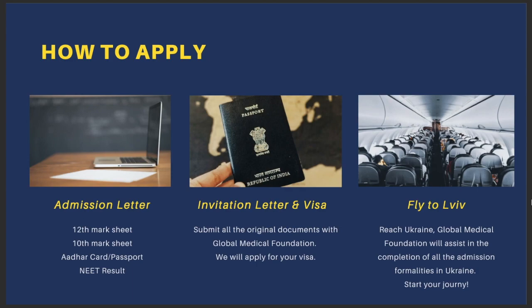We have sent so many students. We already know how to give the best guidance and best support to Indian students who want to study in Ukraine. So we'll help you out with each and everything, and then you'll go to Ukraine wherever the global scenario is okay, or maybe right now the classes will start online.